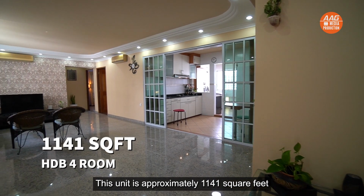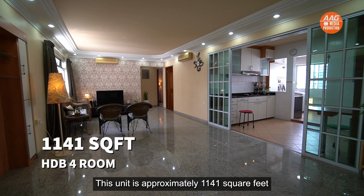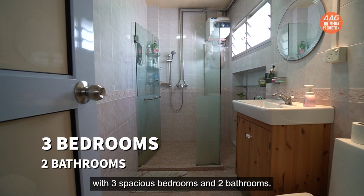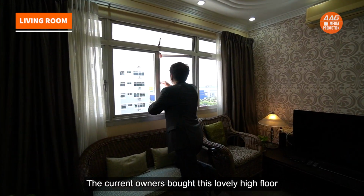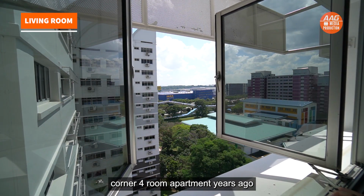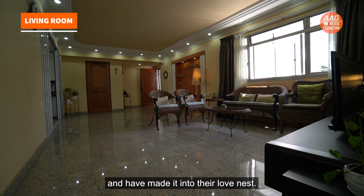This unit is approximately 1,141 square feet with 3 spacious bedrooms and 2 bathrooms. The current owners bought this lovely high-floor corner 4-room apartment years ago and have made it into their love nest.